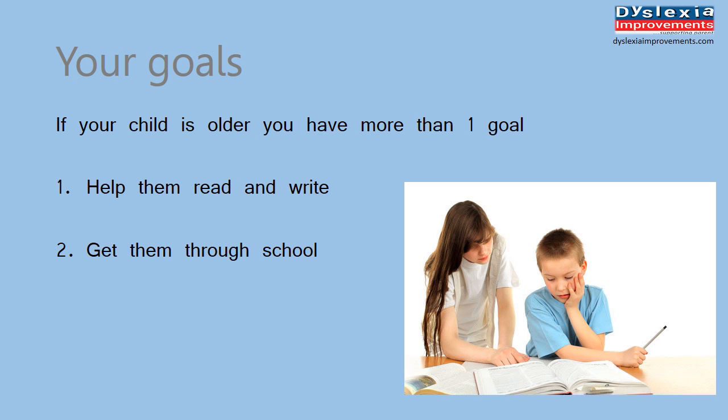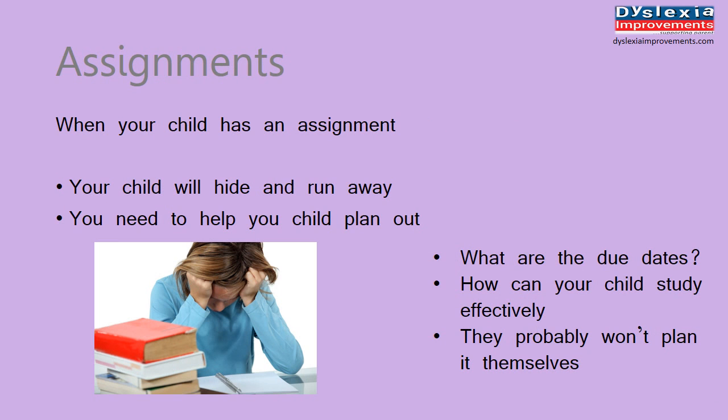When your child has an assignment and they're in between grade 8 to 12, your child's going to look at that assignment. They're going to try and hide from it generally. They're going to run away from it, not run to it. And so part of your job as a parent at that point is to help your child plan out when they're going to do their work. What are the due dates for different assignments and tests, and how can your child study effectively for them? If you don't help your child plan that well, then they will probably not plan it themselves, and then they won't do the assignments. And then you're in that awkward spot that you don't want to be in, where you've got a child who hasn't done their work and now has no time to catch up either.